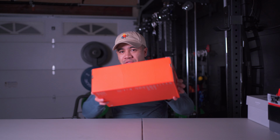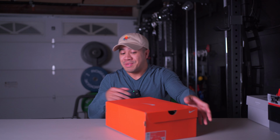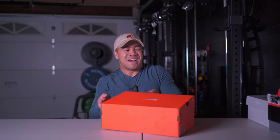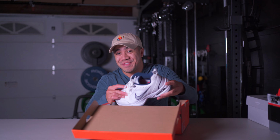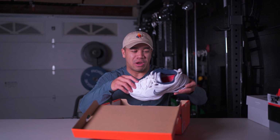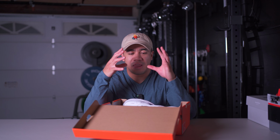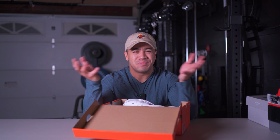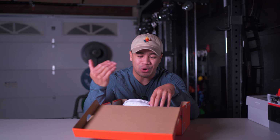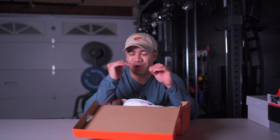So we have a classic orange Nike box. This is a gift from my brother. These are the Air Monarchs, and they are probably the most dad shoe I know, in my opinion. Backstory, when my brother used to work at Nike, they have staff dress where they get X amount of money every few months to purchase Nike gear to wear for work. And we always joke like, dude, you should staff dress some Monarchs.